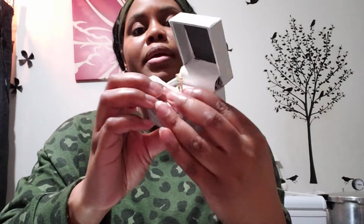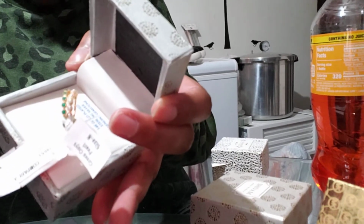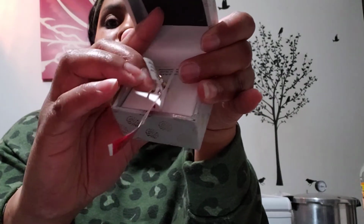So that's what they look like. Let's get this tag out the way. So that's what they look like there. I don't know if you're gonna be able to see this. Can you see that? I don't know. So yeah, it's 2 little rings. One is pearl, and then the other, I believe, is the same as the other ring that I had, the green onyx. So yeah, I thought that was a good little look there. The 2 little individual rings.